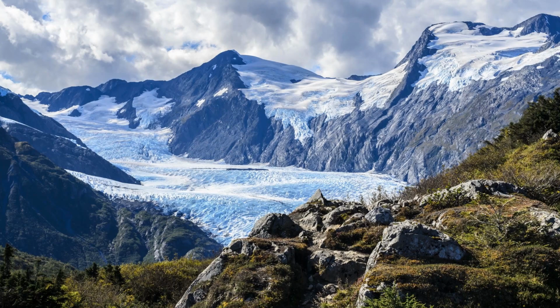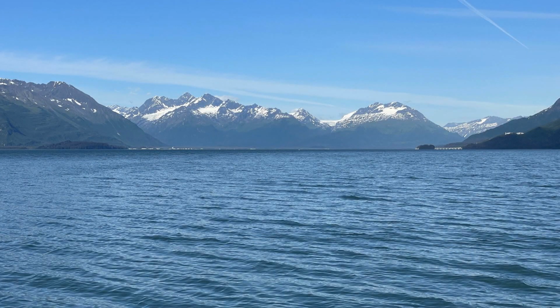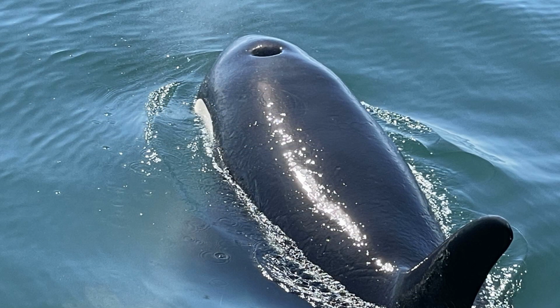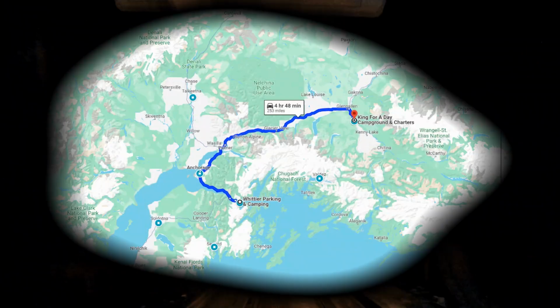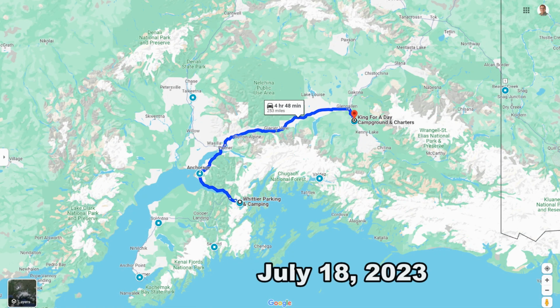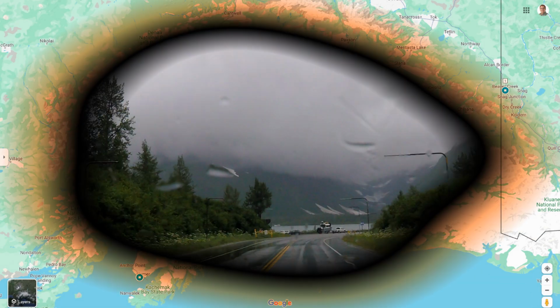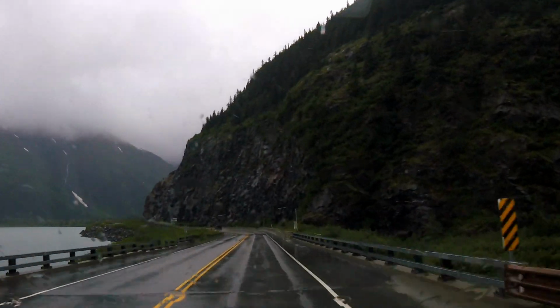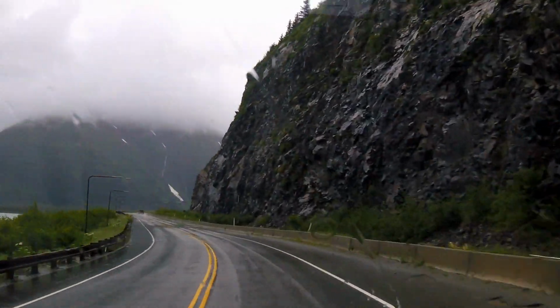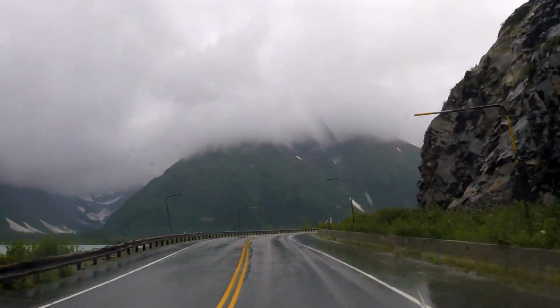Some of Whittier's best attractions are a hike up to the Portage Glacier or a cruise on Prince William Sound. With a hamper full of clean clothes, it was time to leave Whittier. We had a 253-mile drive to reach Copper Center, the gateway to the Wrangell-St. Elias National Park. This would be our stop for the night, and it's just a one-night layover on our way to Valdez.